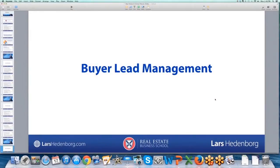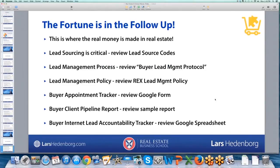Okay, let's get into buyer lead management. This is the pipeline part of what we were discussing earlier. And this 100% is where the money is made in real estate. So the fortune is in the follow-up. So we're going to go through a lot in this section here. So this is where the money is made in real estate.